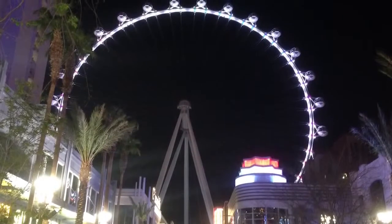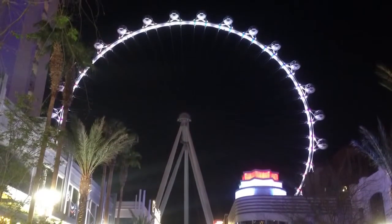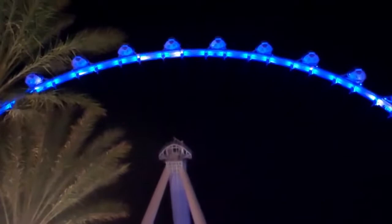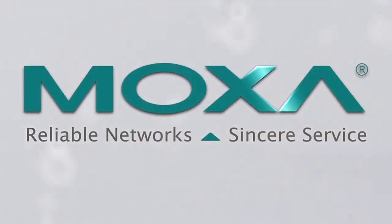Now a landmark Las Vegas attraction, the High Roller can serve up to 35,000 passengers daily, and its multicolored LEDs are a recognizable part of the skyline. Moxa is proud to have contributed to its success.